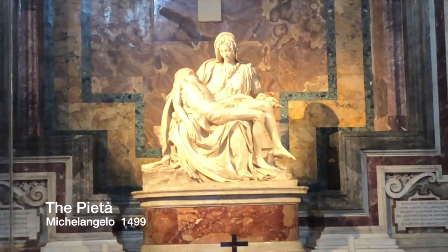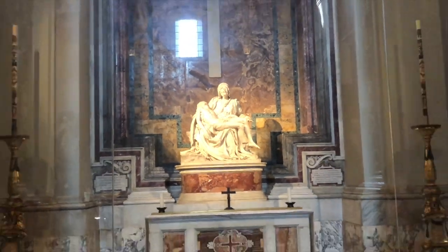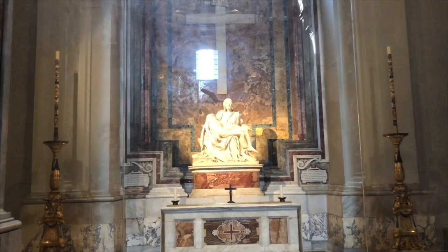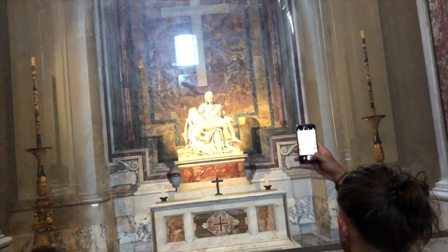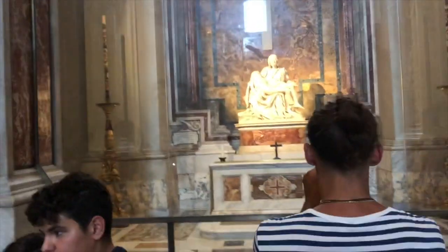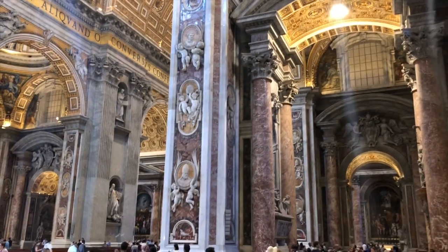Wow. It symbolizes Mary, in this place, Mary holding the dead body of her son after the deposition from the cross. So what Michelangelo carved here is the grief of the mother holding the dead body of her son after the crucifixion. Okay? And can you see the difference between Jesus' naked body, so beautiful, and Mary's body? Absolutely. It looks like butter.